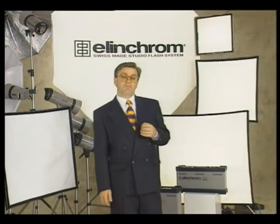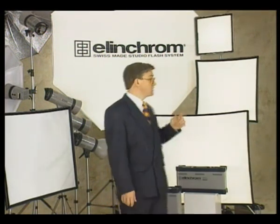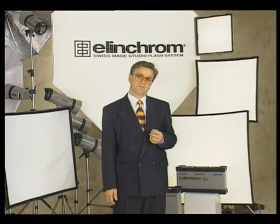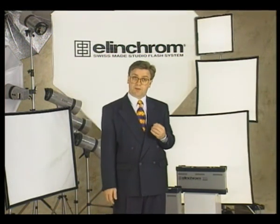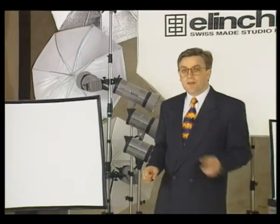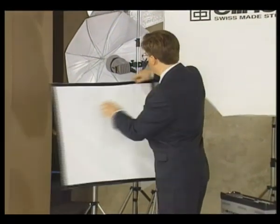The umbrellas make the light source larger and therefore softer. A softbox will do the same thing, but with more control. We produce two sizes of softbox, and both of them work in exactly the same way. The softbox fits directly on to the flash unit.